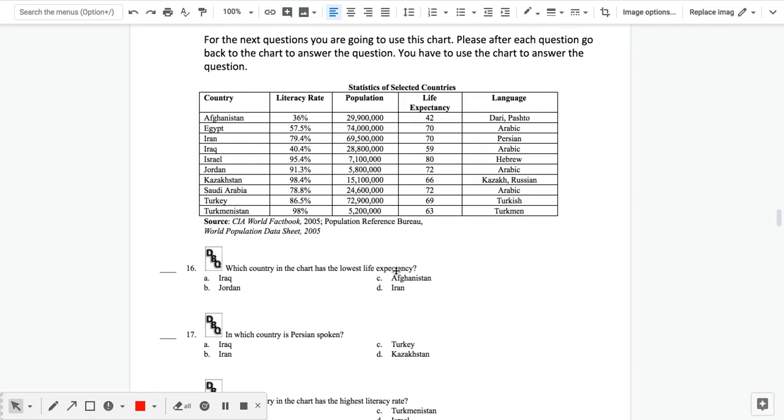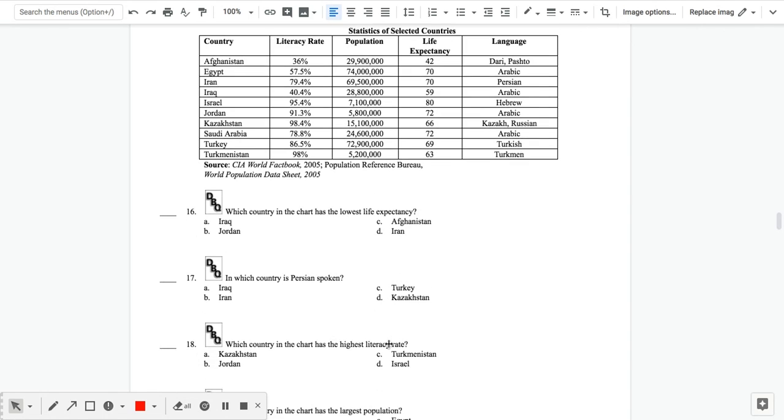Which country in the chart has the lowest life expectancy? So you go to life expectancy and you find the lowest. Is it A, Iraq, B, Jordan, C, Afghanistan, D, Iran? Which country is Persian spoken? So you're going to come over here and you're going to try to figure that out. Is it A, Iraq, B, Iran, C, Turkey, or D, Kazakhstan?